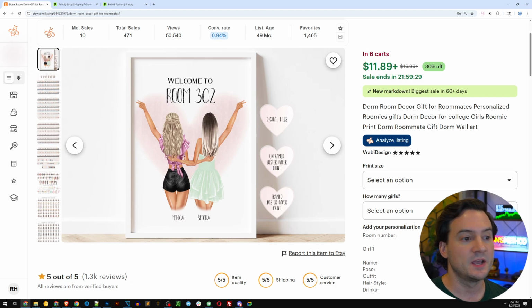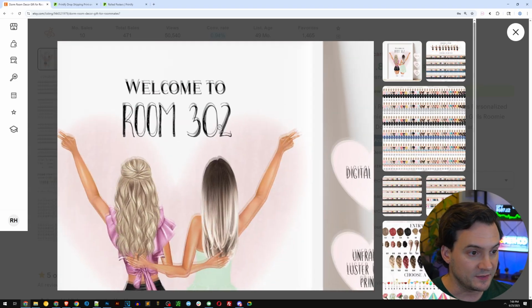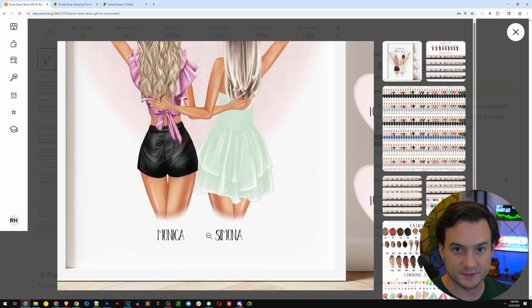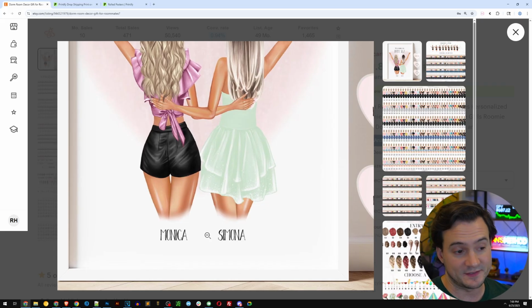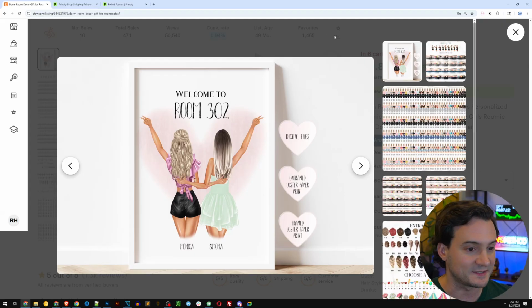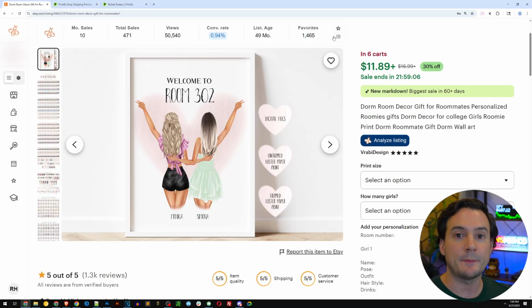And this is saying, hey, wall art for college girls to go on their dorm room wall. And you can include customizations like the room number that you see here and the names of the girls. And of course, if you think guys would buy this too, you could offer it to them as well. I think you're going to do better probably offering it to girls if I had to guess. But I think this is a great opportunity.